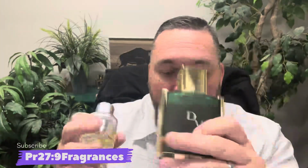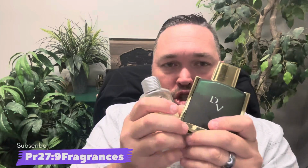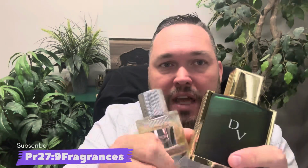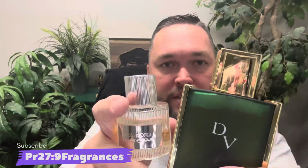This is a lavender bomb. The way I like lavender, I don't like a powdery grandma type of lavender. I like a nice, spicy, herbal, lavender-forward fragrance. And that's what you get with both of these.